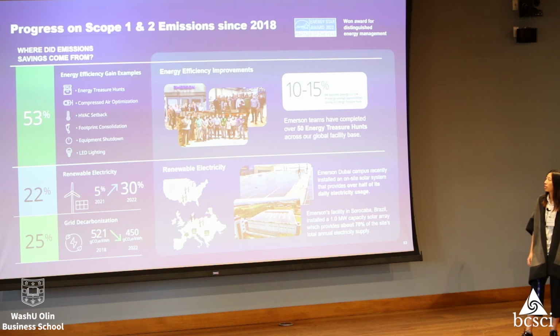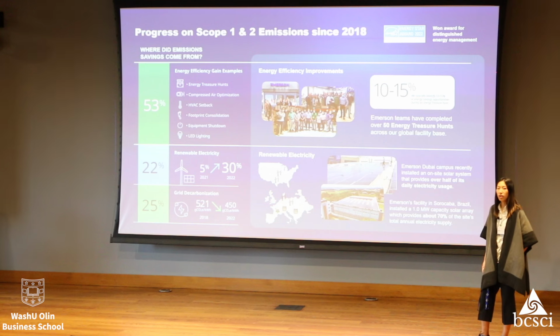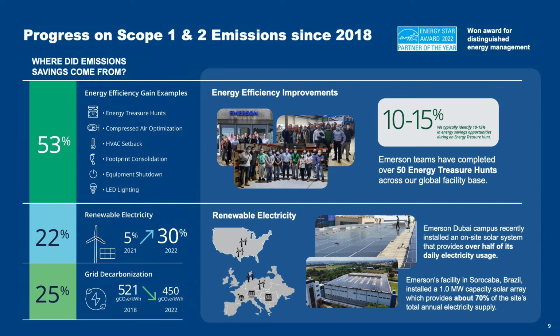Essentially, we go to a facility early on a Sunday morning, shut down operations, and get a baseline understanding of where energy is still leaking out and what tweaks we can make to reduce that. To date, we've conducted over 50 energy treasure hunts. On average, for each of those treasure hunts, we find energy savings of 10 to 15%. Some of the switches we've made account for 53% of the progress we've made so far. Some of it has come through HVAC setbacks, reducing the footprint of our facilities, and in some cases LED lighting.